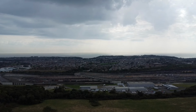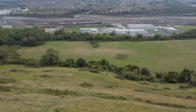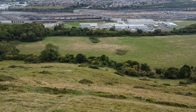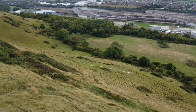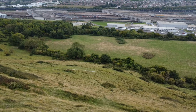Over the distance there is the Eurotunnel, whatever you call it. Down below, I was trying to fly it over. There's a place, it's like a White Horse on the hill, but unfortunately, I don't know if you can see it. You can see the distance at the moment, you can still see the Channel Tunnel.